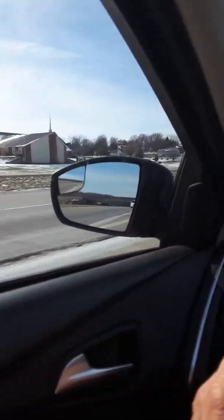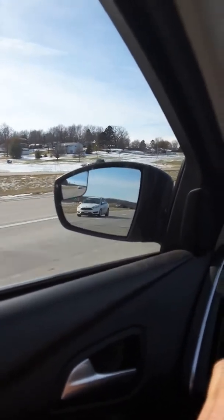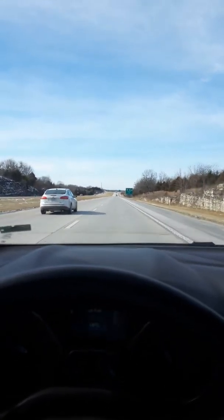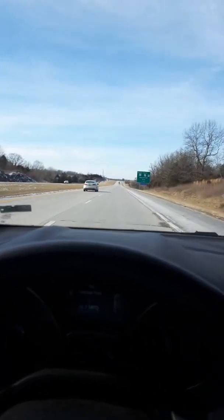Always look to your left and look in your mirror to see if there's oncoming traffic when merging onto the highway. There is a car coming. I got my signal on. I'm running out of merging room. So there, I did it. And I'm doing 60 miles an hour.